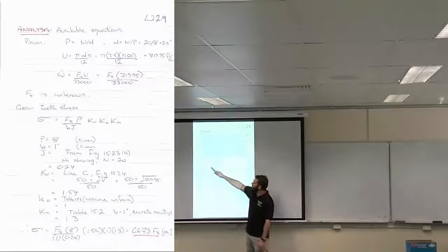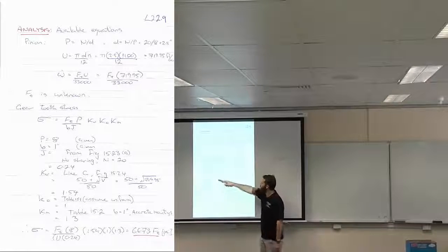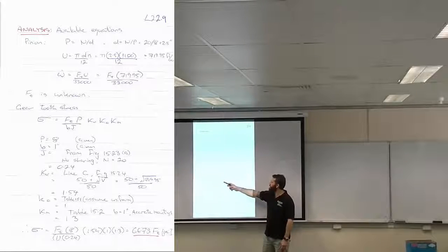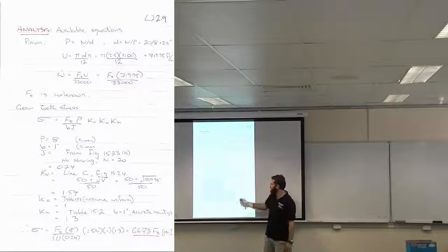Gear tooth stress. We need to know that. We can get all of these things from those tables, and then we get this from the AM diagram. Okay? So pitch is 8, B is 1-ish. J from the figure, no sharing, and 20 teeth. We can calculate from the table as 0.24, please confirm.